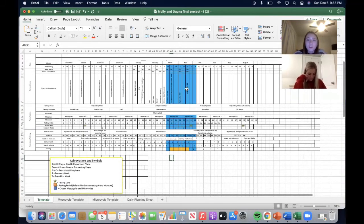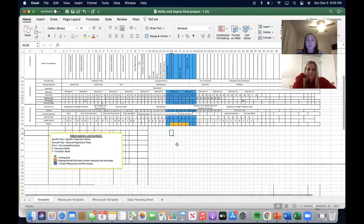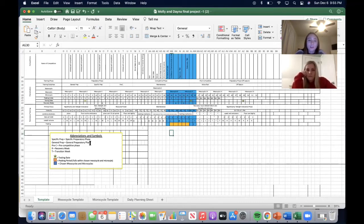The mesocycles that we will focus on are mesocycle 8 and mesocycle 9. These fall in the competitive phase and the maintenance subphase. This blue section on this tab shows exactly what we're focusing on. Additionally, we show the green stars, which represent testing dates, as well as the orange boxes, which represent peaking periods, which we want our athlete to be peaking right around postseason. And then the R represents recovery weeks, and the T represents transition weeks.